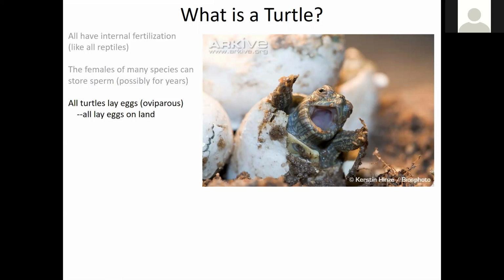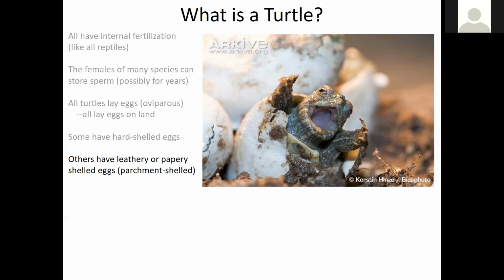All turtles do lay eggs, so there's no such thing as live birth in a turtle, and they all lay eggs on land. No matter how aquatic the turtle is, it has to come to land to lay its eggs. Some of them have hard-shelled eggs, like a bird egg, like a chicken egg, but not all of them do. Some of them have these leathery or papery eggs, and if you've never felt one of those, it's very interesting. They feel very different than hard-shelled bird eggs. They're much more pliable.